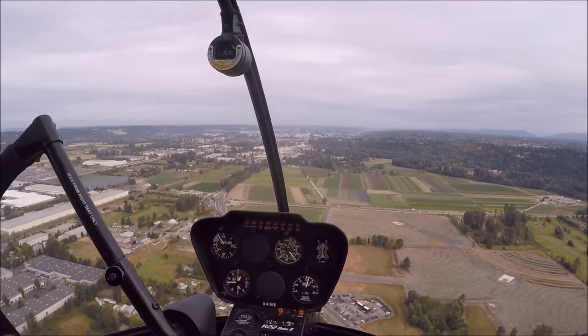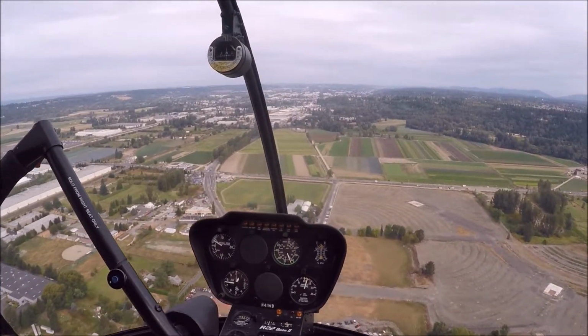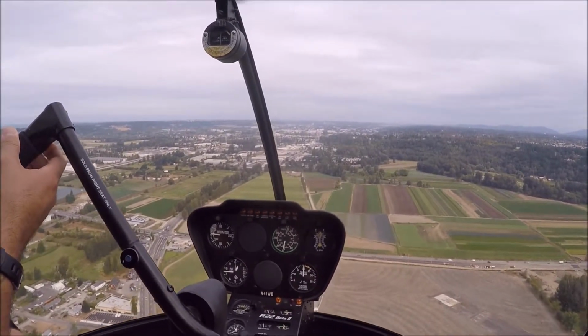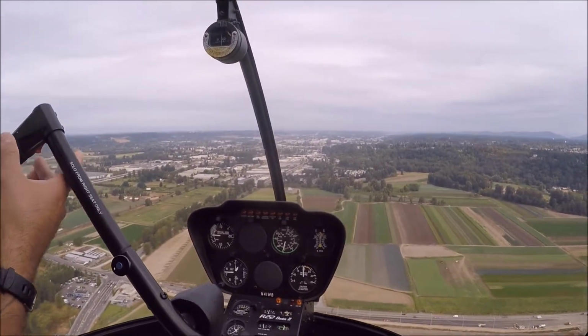Yeah. Helicopter 9 Golf Papa, 3 miles to the southeast along Highway 18, going to be entering right downwind for 16 Auburn. Auburn traffic, helicopter 1 Whiskey Bravo is 2 miles to the north, departing to the north. Auburn.